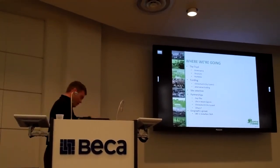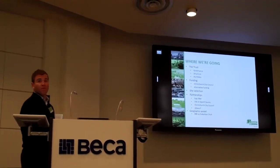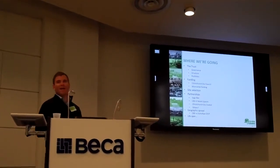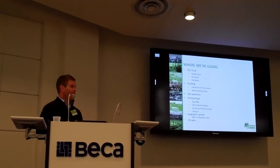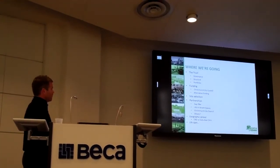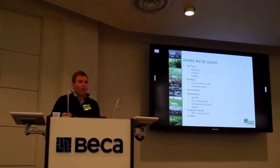Geographic spread. 4 avenues versus suburban Christchurch. This is going to be a massive shift for us, I think, personally. And lifespan. What is that? Temporary when we started was a month. Temporary now can be anything from a couple of months right through to, we've got sites that have been on the ground for over a year now. What is our lifespan? What is Greening the Rubble's lifespan as an organisation? Where do we go?